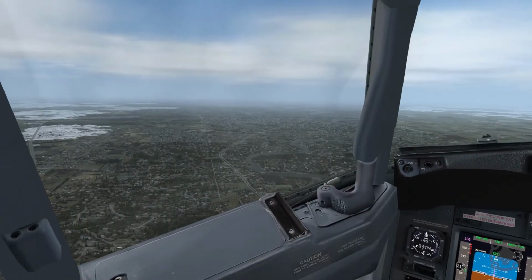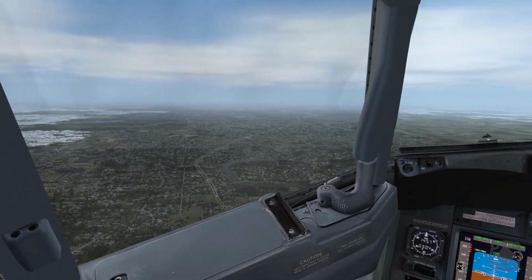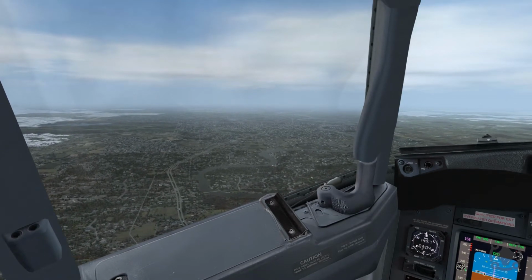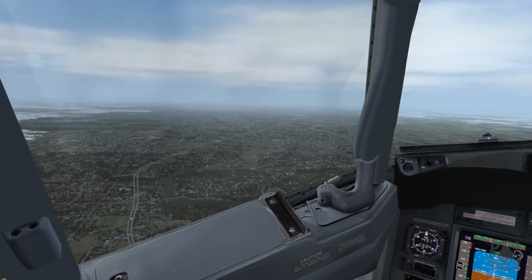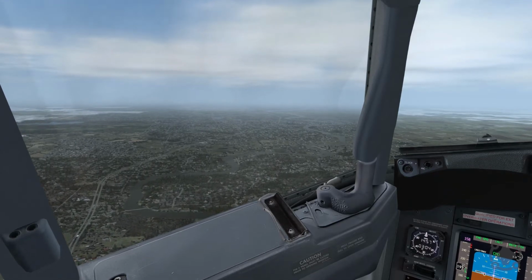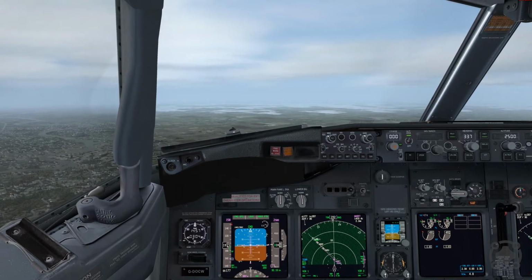Good look outside there. I know it's a little bit laggy, but I think that's not the weather engine this time. I've ruled out the weather engine. I think it's just the high density of auto-gen stuff down the ground, which I'll probably have to turn down since we weren't in a very auto-gen heavy area where now we are. We're in the Chicago area, so there's a lot of houses, lots of buildings, lots of trees, lots of everything.